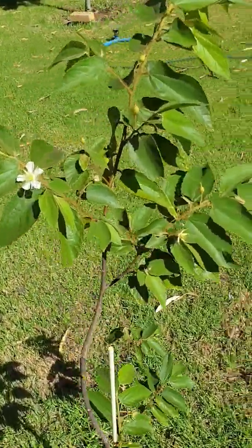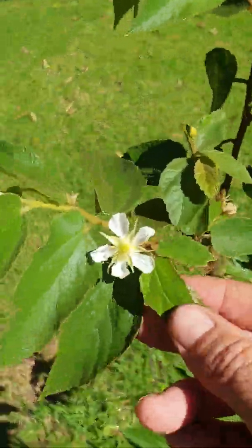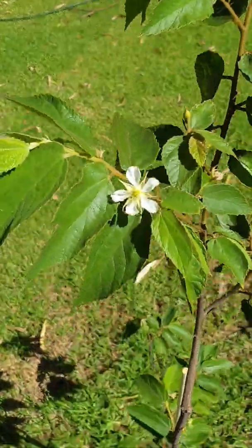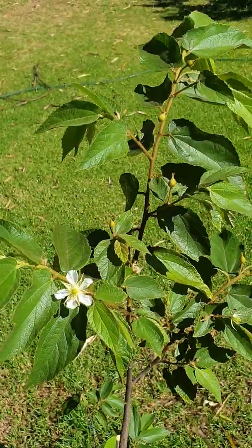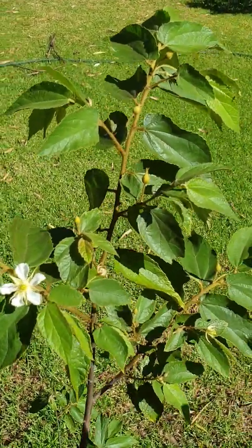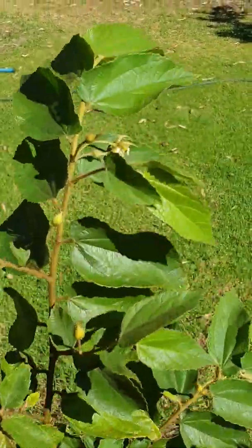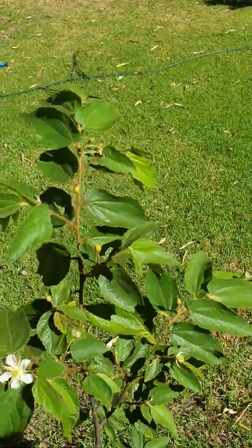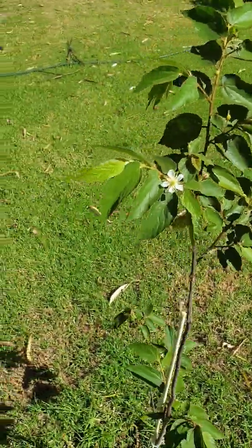This is a Panama Berry. Beautiful little flowers. This is a really gorgeous tree when it grows. Often is covered in flowers. It's one of those fruits that can fruit almost all year, and it is nicknamed cotton candy because of how sweet and delicious the fruit is.